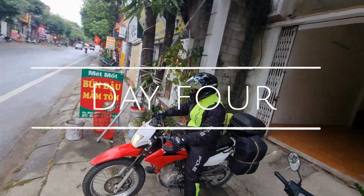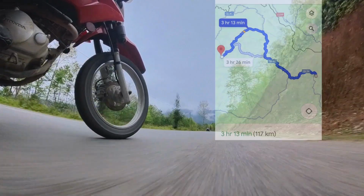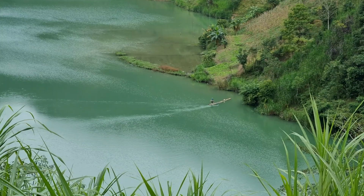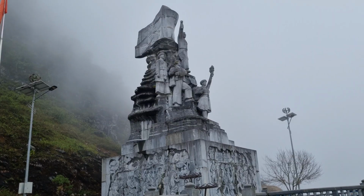On day 4, we traveled from Yen Minh to Bao Lac, which is about 117 kilometers. Google Maps says it'll take about 3 hours and 20 minutes, but at this point, it's just a rough estimate due to how awesome the views are and the places that you're going to stop.